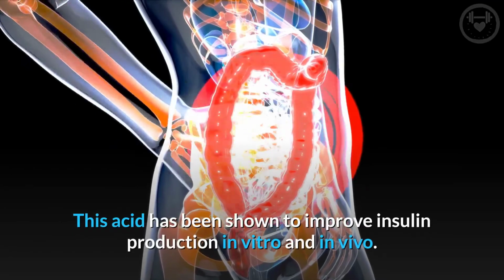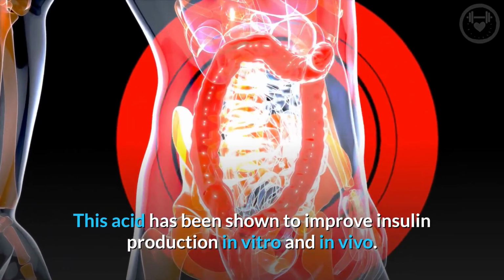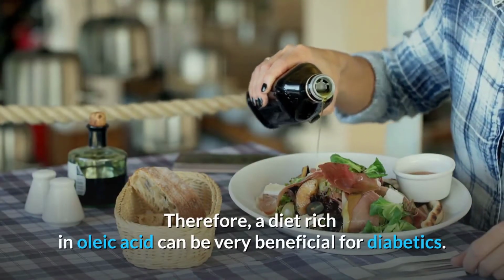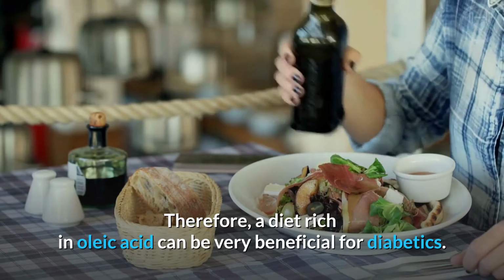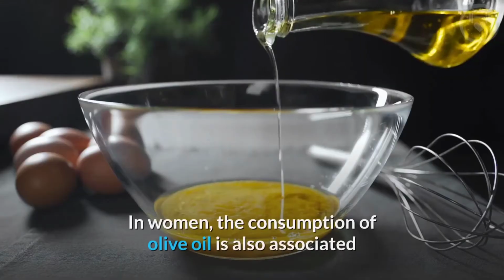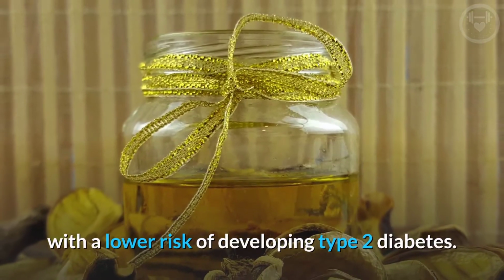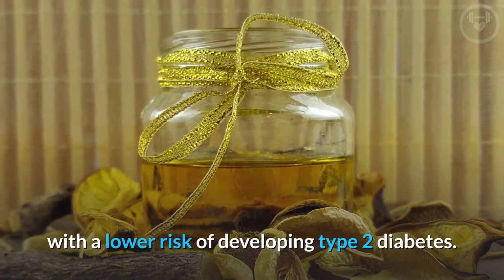This acid has been shown to improve insulin production in vitro and in vivo. Therefore, a diet rich in oleic acid can be very beneficial for diabetics. In women, the consumption of olive oil is also associated with a lower risk of developing type 2 diabetes.